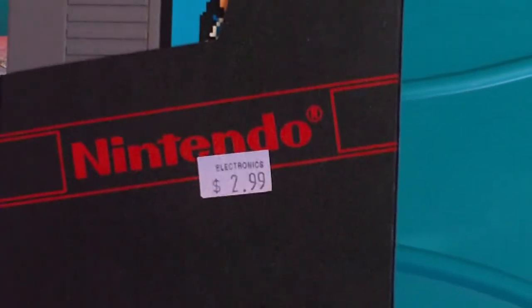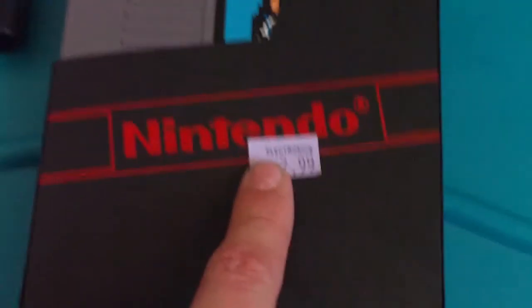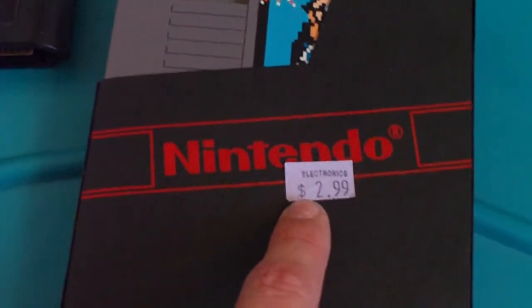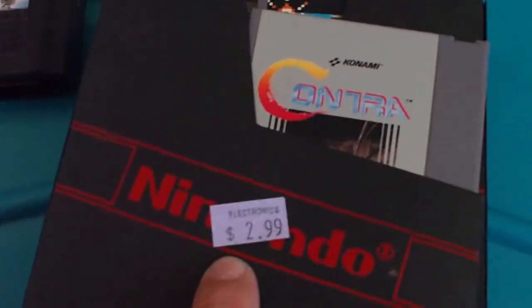And then let's see here, Hogan's Alley. Collecting all the light gun games for the NES. Got it for $2.99. I know that's a little bit more, but it was my price tag, so it was 50% off. So instead of $3, it was $1.50. Same with Contra, because it was my code.